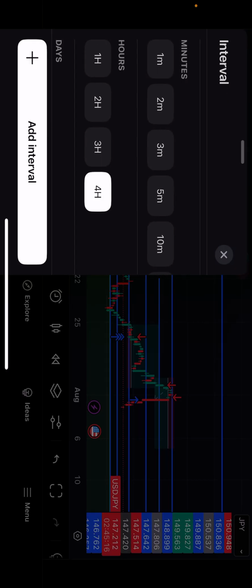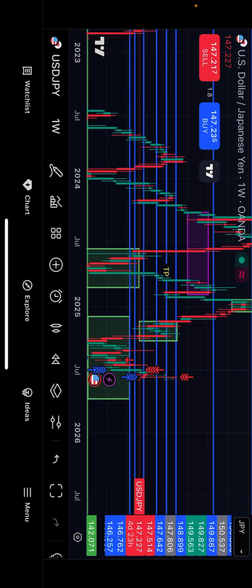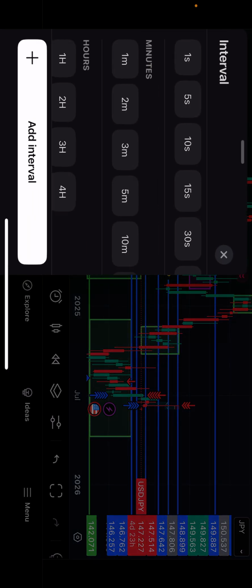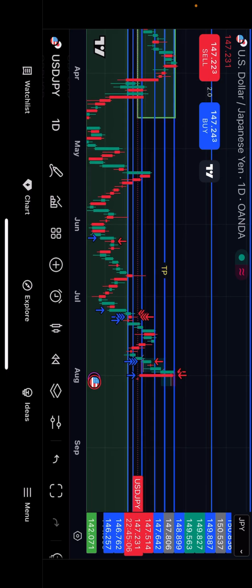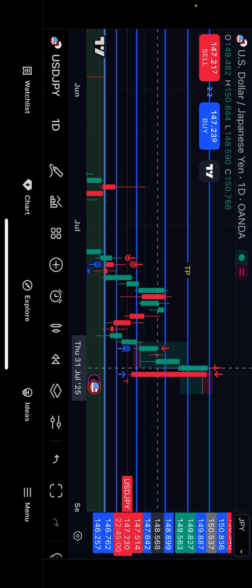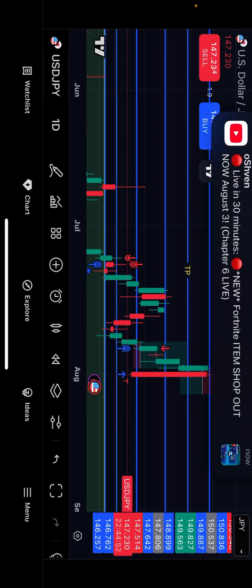So first off, first pair that I'm looking at is USD JPY. Last week, if y'all was following along, we actually did get the moves that we was looking for last week. As y'all can see, all this week we had a very clean push for the whole week. And then that Friday we had a really crazy sale, which was a very huge bearish engulfing candle.